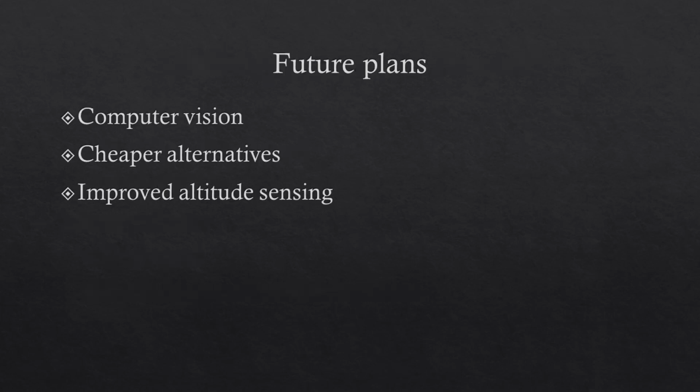Some future plans that we have for our solution is to implement a computer vision system with either a depth camera, which creates point clouds, and we'll use image recognition for that. Some cheaper alternatives to that would be using physical markers and using just a normal camera to detect physical markers like Aruco markers, QR codes, or even a color filter like an HSV filter. And we would also like to improve our altitude sensing by using a LiDAR sensor or a sonar sensor or something of that sort.